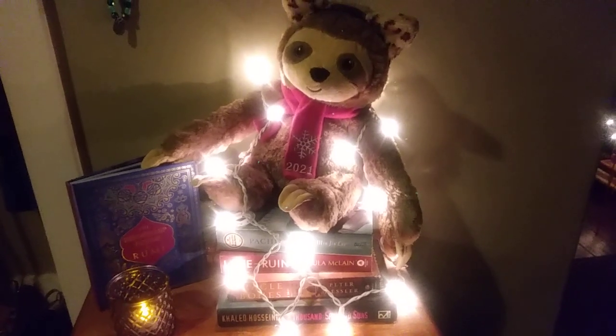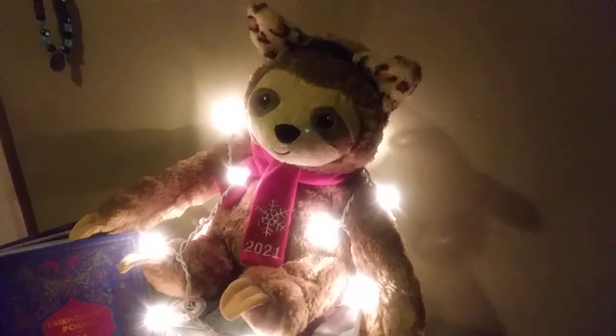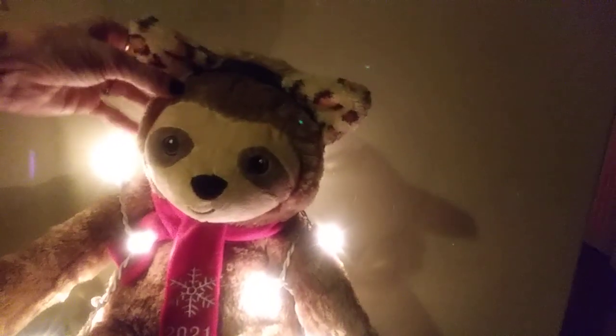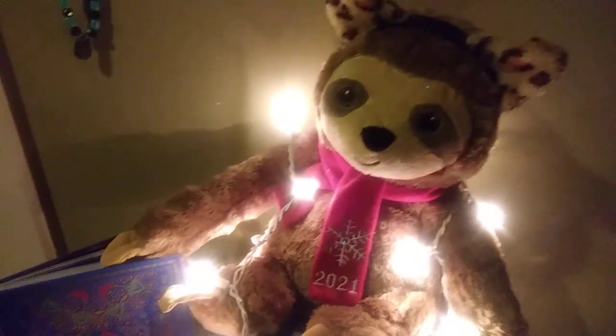Okay, next shelf. How cute. That's a little sloth that my sister gave me, and then I just added the little leopard ears to it.